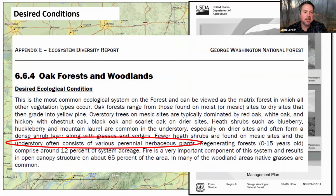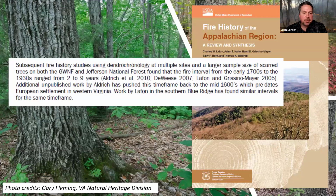These concepts that we're working on and trying to achieve outcomes under have embedded in them the concepts that we've been talking about all day. So here's the description for oak forest and woodlands, which is the vast majority of the forest in terms of acreage. They want an understory that consists of non-woody plants. They want an open canopy structure in a large chunk of the acreage. They want woodland native grasses, again, that kind of grass and forb understory. Not only all about trees. We want regenerating forests. So this is just the more qualitative descriptions.